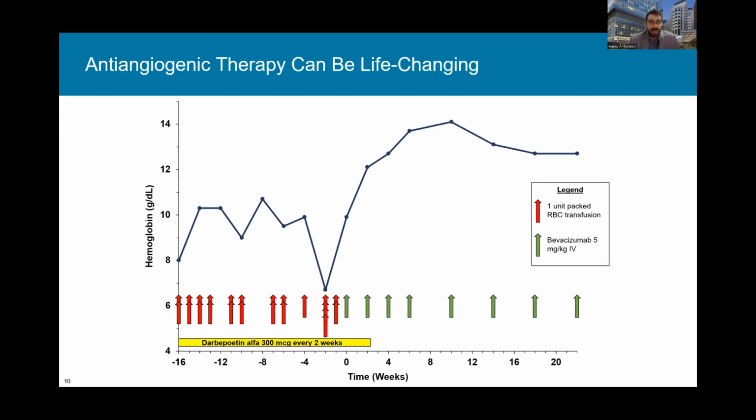Now, bevacizumab, or really antiangiogenic therapy in general, can be life-changing for patients with HHT who have really severe bleeding. I mentioned that antifibrinolytics we think of for mild to moderate bleeding. I like to think of antiangiogenics as appropriate for moderate to severe bleeding. Not everybody should be banging down the door to get these drugs, because drugs have potential side effects, right?